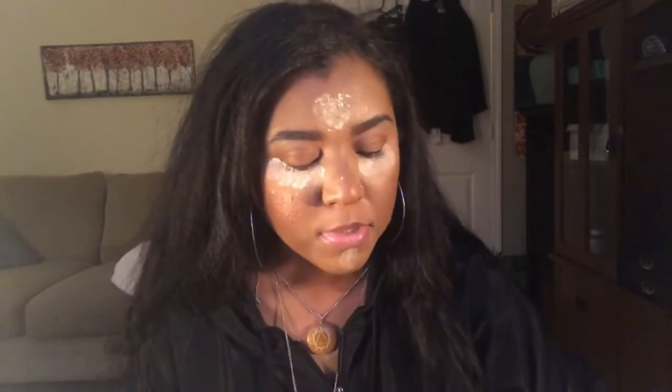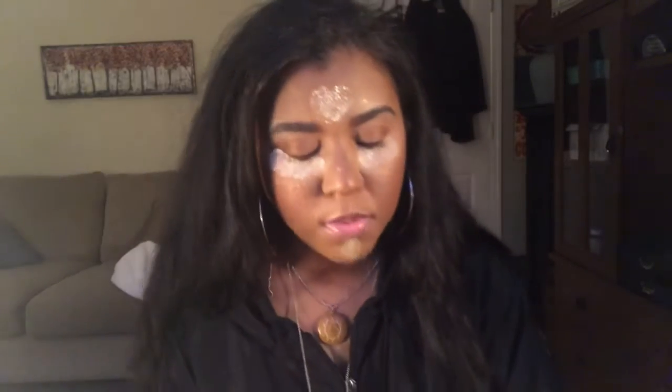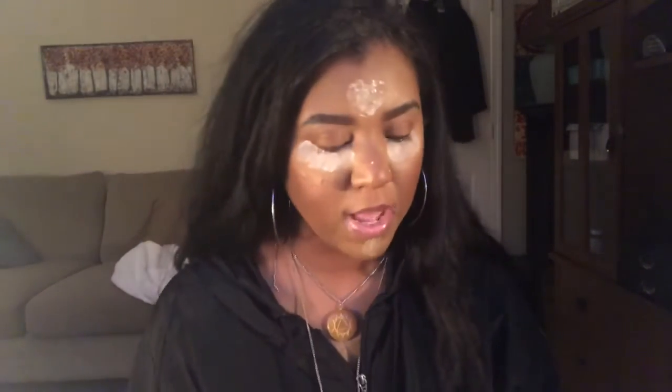In the meantime, I'm going to go in with my angled flat brush with some highlighter under my eyebrows. And my palette here has a good one, but this one's even better, which is just an elf one. Something about this one's really beautiful.